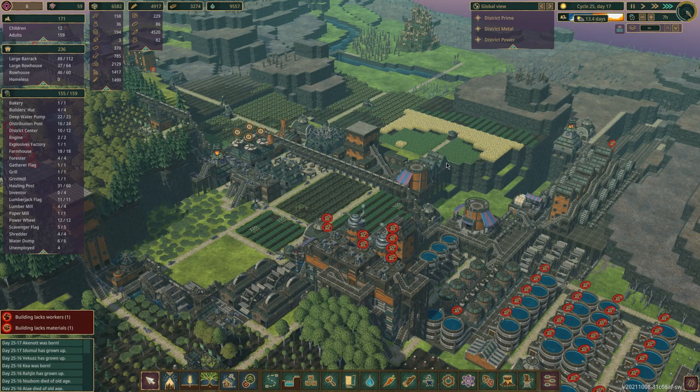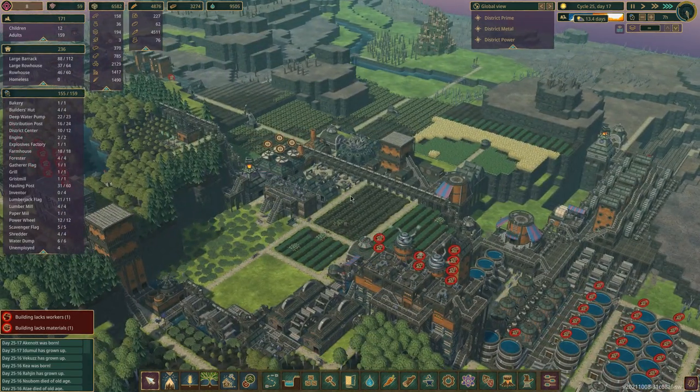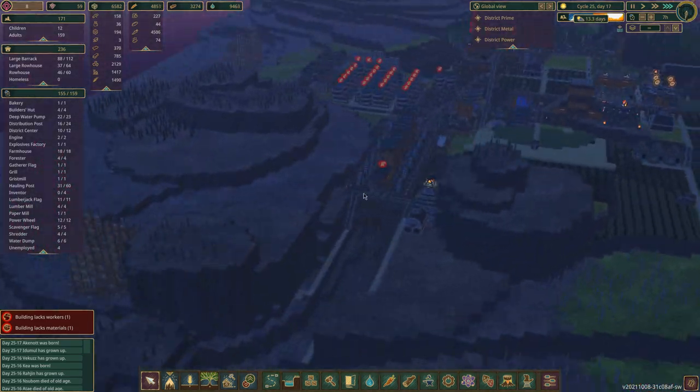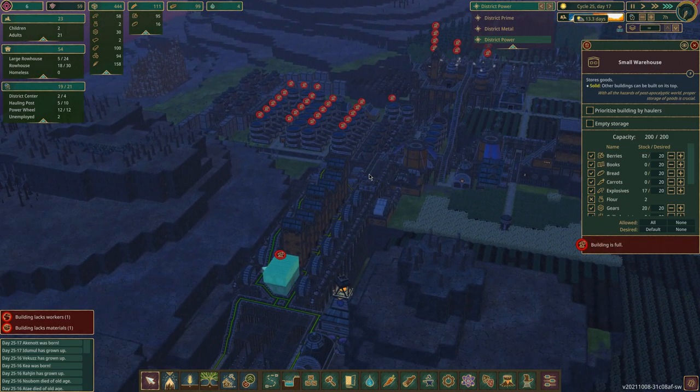Although I don't know, eating does not refill an entire hunger bar, right? It's how long they eat for. So if we're not giving enough time, is that even the case? I don't even know actually. Okay, so one of them's getting emptied. That's good. We're able to receive more supplies.